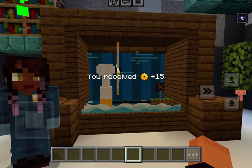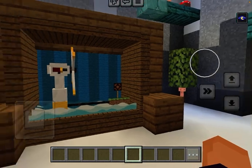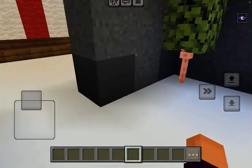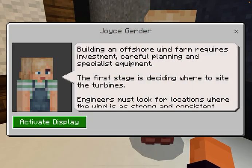wind turbines harness wind energy to create electricity. It works like a fan in reverse. Instead of using electricity to make wind, they use the power of the wind to generate electricity.